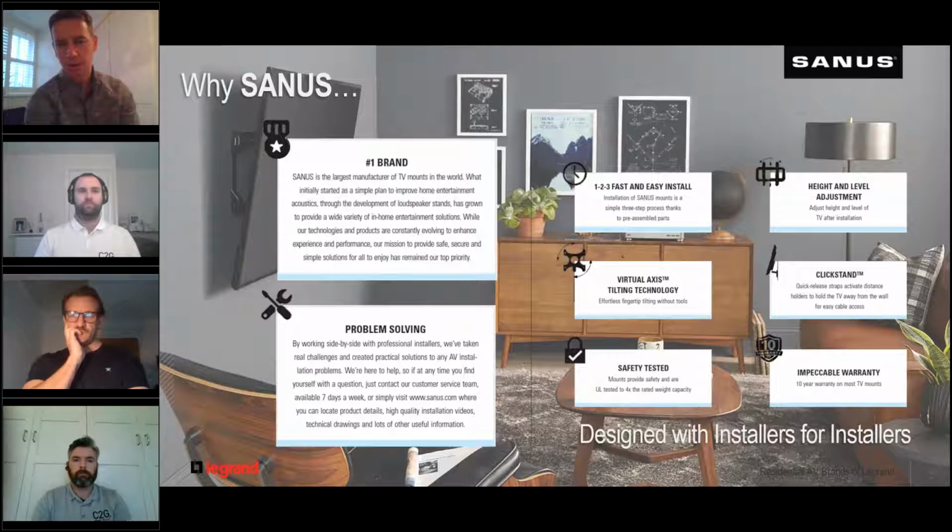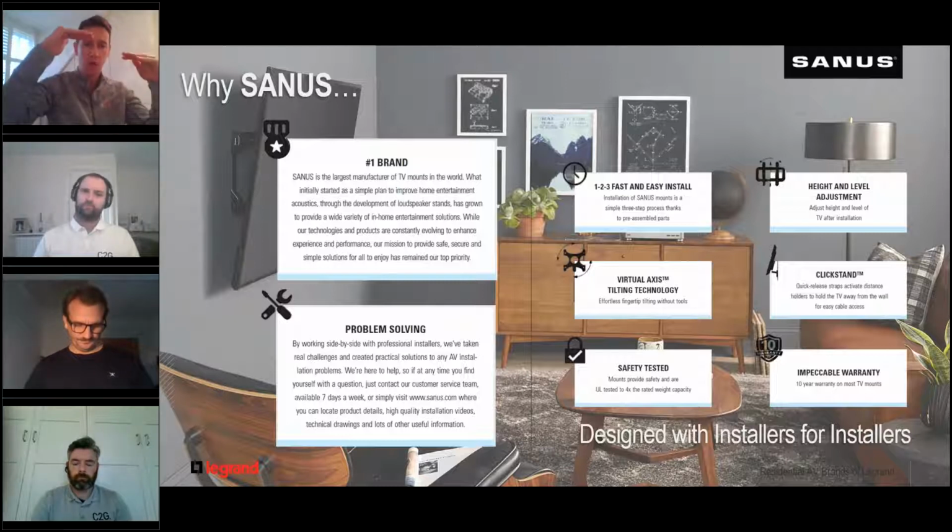Some USPs on our products: I mentioned the 3-step process of the mounts and what's included. Some of the USPs outside of that, we have what we call ProSet, or height and level adjustment, which basically means that with all our mounts you can re-level after install.